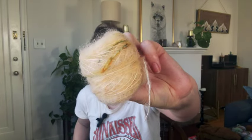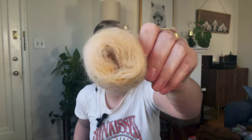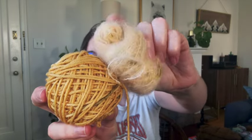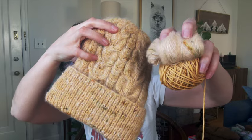And then I paired it with this Sari Alpaca from Woolberry Fiber Co. that I had as like a mystery skein I ordered once. So it's a one of a kind and doesn't have a name. But together they just looked like they went so well. So I'll show you what they look like together. I will say the Sari definitely kind of overtook and made everything look very much like the Sari color.